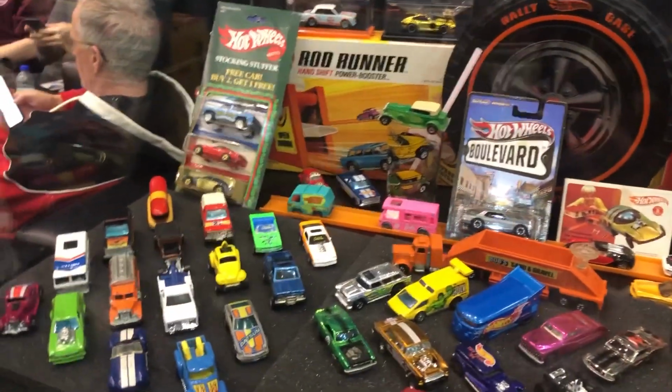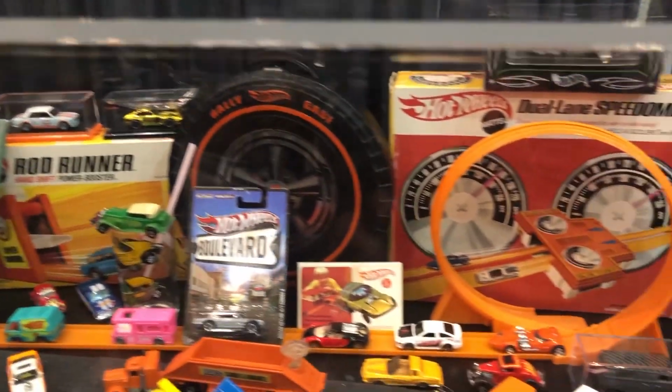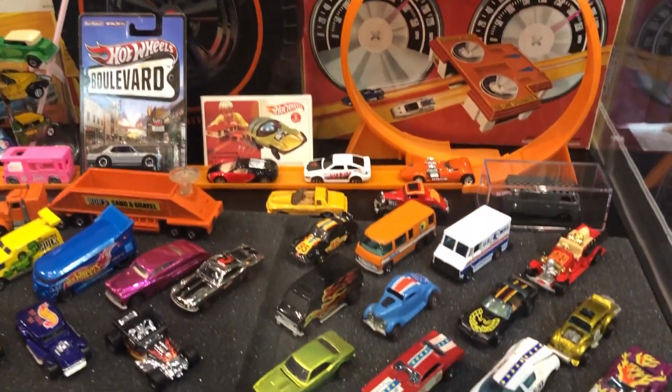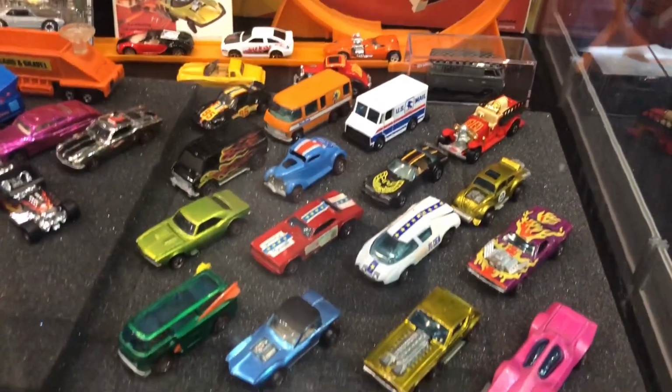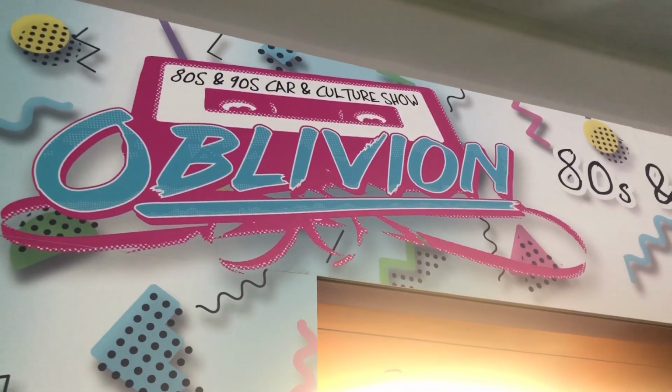So we were looking at the Hot Wheels booth, and there was a bunch of Hot Wheels that really look cool. Some of them I actually recognized. I probably even still have them, like that Trans Am there, the black Trans Am with the Firebird logo. I think it was a Trans Am.